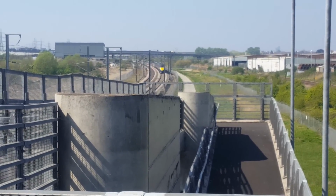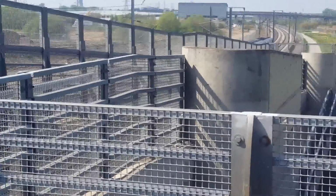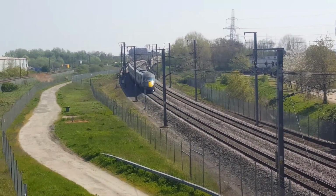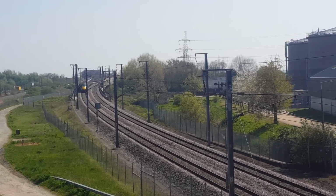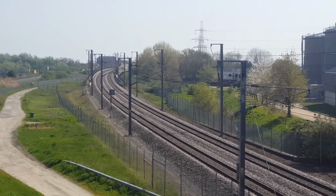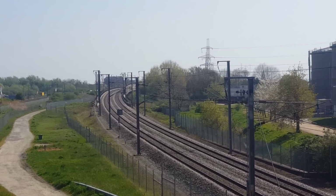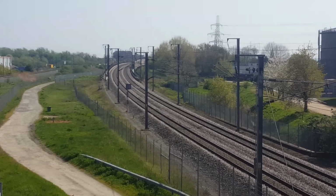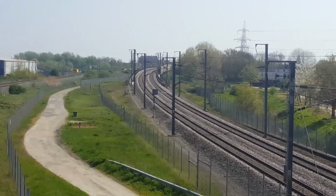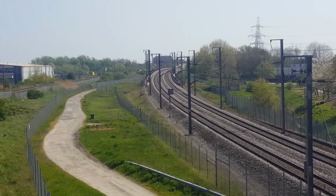Okay, passing through there is going to be a class 395, aka a flying dildo. That's a good nickname. I need to nickname all stuff on HS1. Well, that's a flying dildo. I call the E320s gherkins because they sort of look like gherkins at the front, and E300s are very commonly known as baggers, supposedly. Yeah, no, I only knew that today.